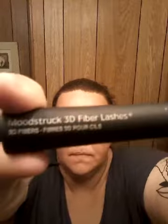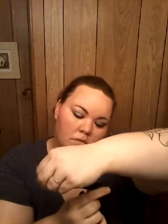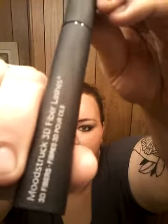My hair's all frizzy, sorry. It also comes with that transplanting gel. And it also comes with the Moodstruck 3D Fiber Lashes Plus. These are the 3D Fibers, which look like this. It almost looks like the spoolie for mascara, except it doesn't have the bristles that elongate your lashes. The fiber is attached to the gel and extends your eyelashes.